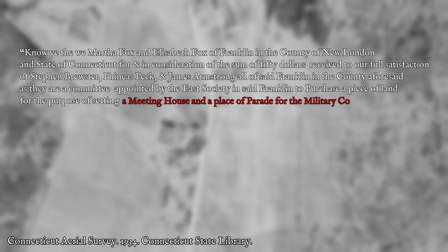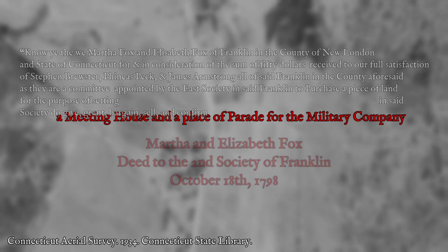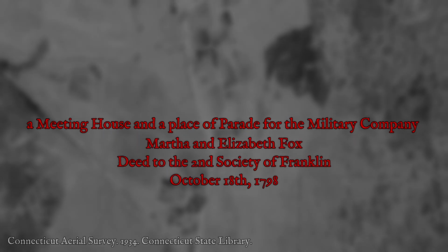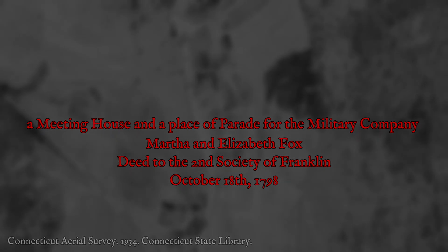the county aforesaid, as they are a committee appointed by the East Society in said Franklin, to purchase a piece of land for the purpose of setting a meeting house and a place of parade for the military company in said society, do give, grant, bargain, sell, and confirm unto them, and to the rest of the inhabitants of said society, their heirs and successors, forever for the above said purpose, 100 rods of land, lying in said Franklin, at the corner nearly opposite to the dwelling."